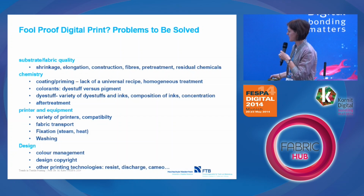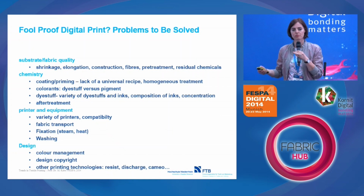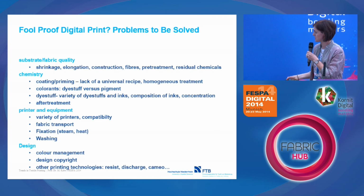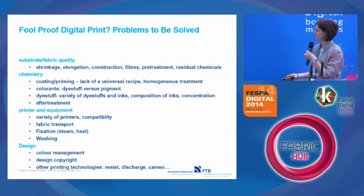And last but not least, what do we do with the traditional printing technologies like resist print, discharge print, or Comeo print? So maybe we also need some solutions here, at least for the designer. This is a playground where they improve their designs.